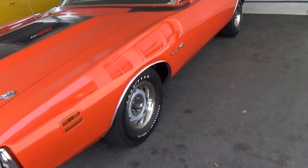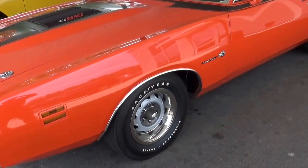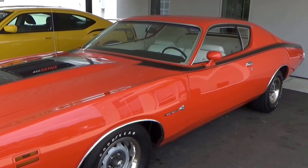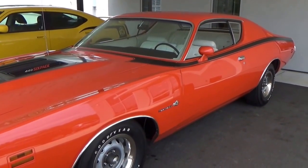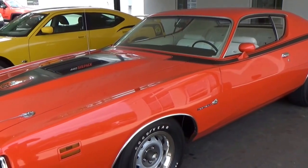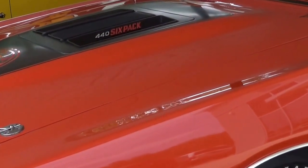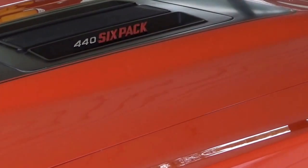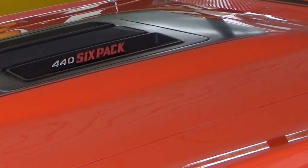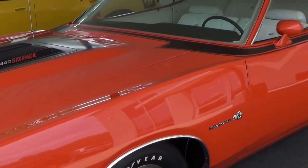So it looks pretty period correct and really a nice look on this car. The Super B has the same Charger black stripe around the windshield. This is a 446 pack car. The Super B and the Charger had similar engine availability. The Super B always had the 383 standard, and the Charger RT had the 440 engine standard. This is quite a rare Super B having the 446 pack option.